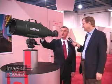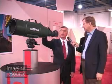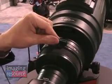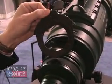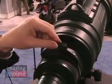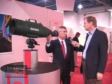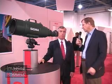And filters, since the front is so large, are handled by a drop-in filter holder at the back of the lens. It uses 72 millimeter screw-in filters, and it has a provision for rotating the filter inside the lens barrel. So if a circular polarizer is used, you can adjust the polarization as needed from outside the lens barrel. That's great. You mentioned that everything's motorized in there.